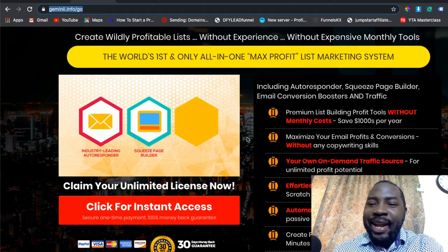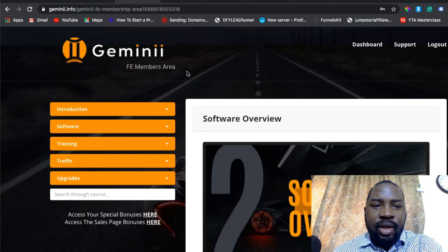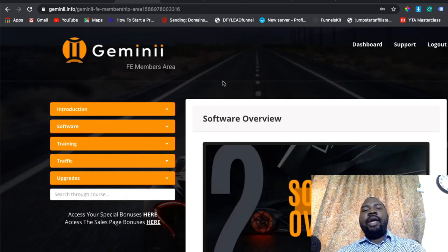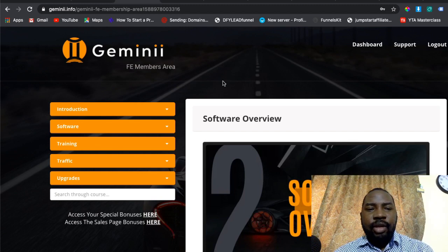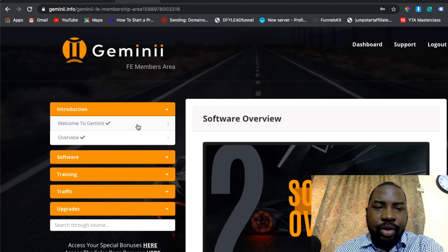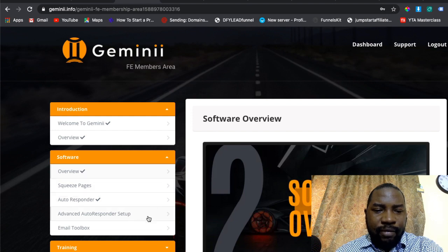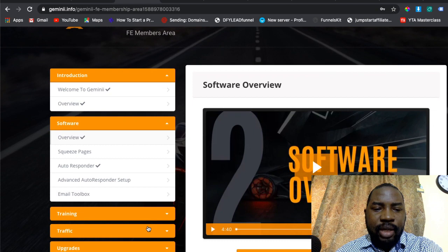Let's quickly go into what Gemini is. When you access Gemini, this is the members area. You first see an introduction video from Jono welcoming you to Gemini and giving you an overview of what Gemini is. Then he explains the software. The software has the squeeze pages, how to do it, the autoresponder, the advanced autoresponder setup, and the email toolbox.